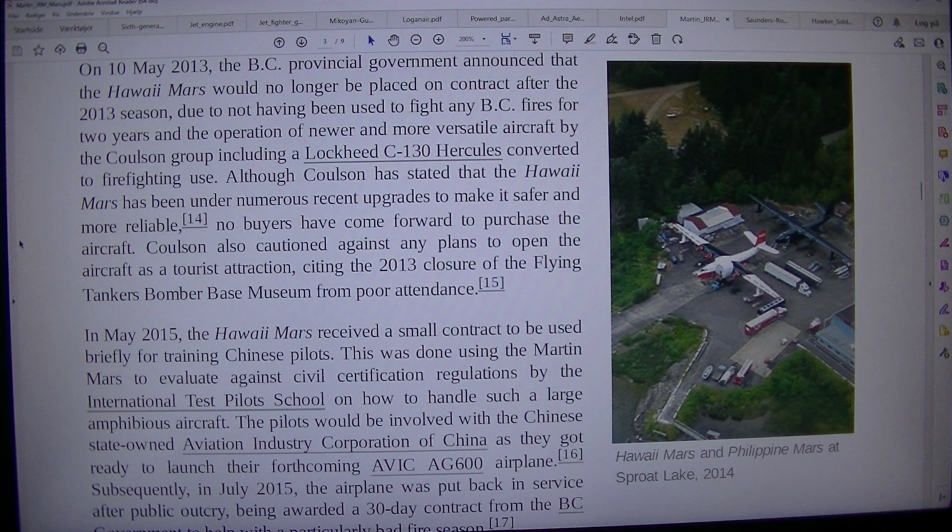Coulson also cautioned against any plans to open the aircraft as a tourist attraction, citing the 2013 closure of the Flying Tankers Bomber Base Museum from poor attendance.